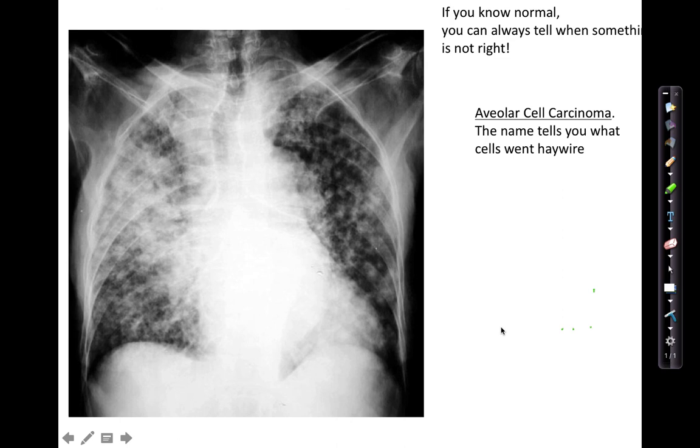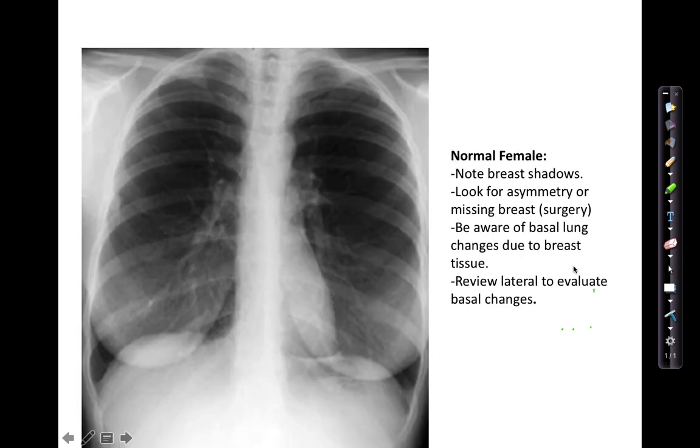So now that you know what normal looks like, actually you can see the trachea outline like this, can't you? There's the trachea. I'm not sure why it's moved over this way, but look at this. This is not normal. This is alveolar cell carcinoma. So the alveoli are cancerous. This is BAD. BAD, really BAD.